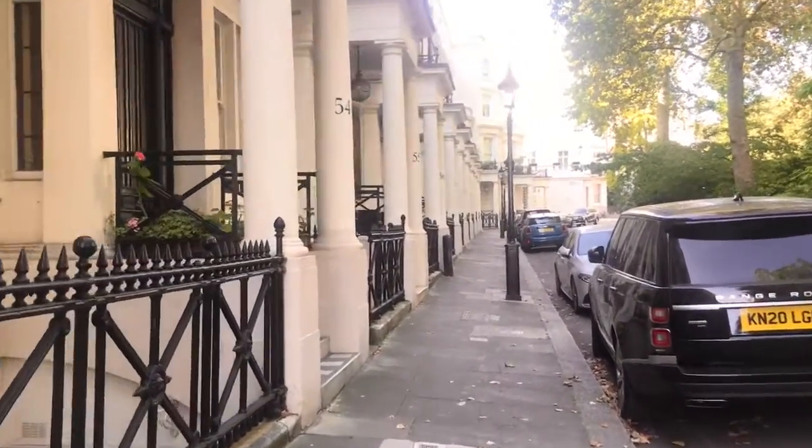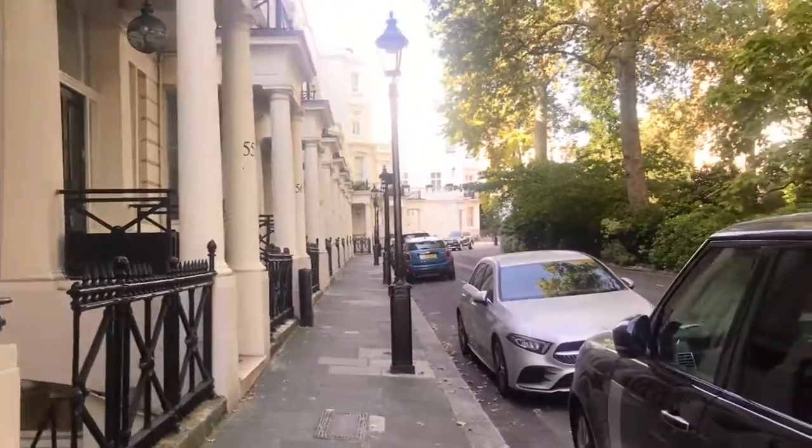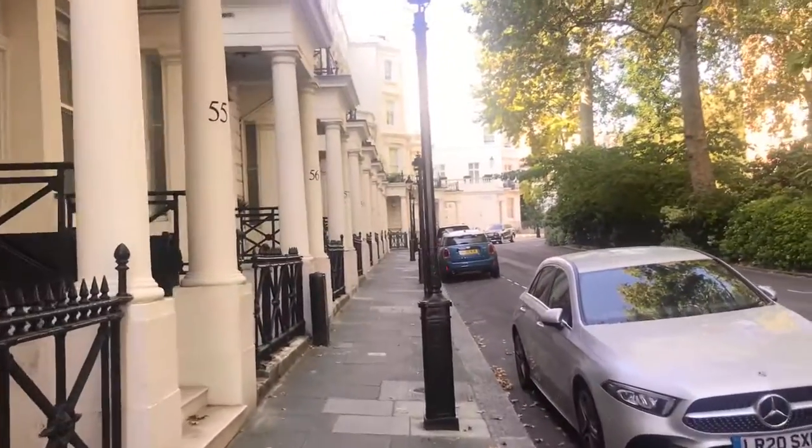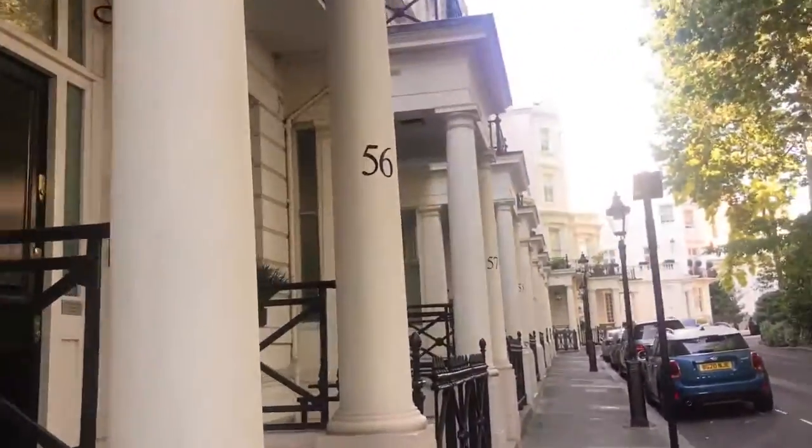So this is a really nice route to get to Knightsbridge. I love walking past these beautiful white townhouses on the left, and often you will see some fashion bloggers taking their pictures for Instagram all around this area. It's very popular for that.